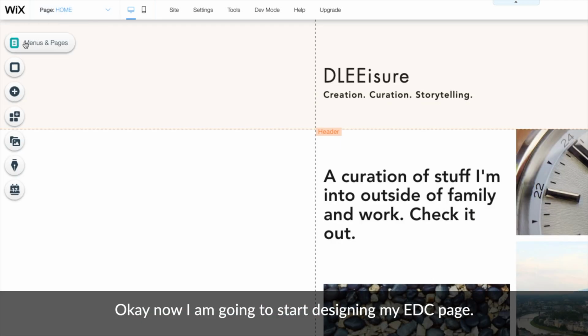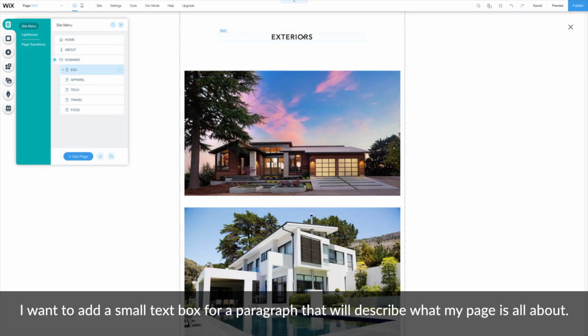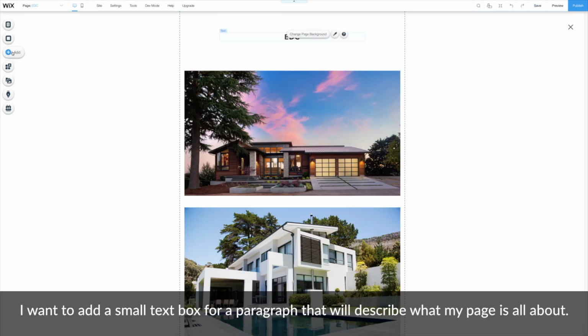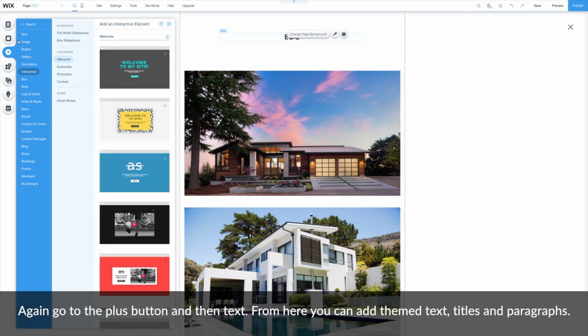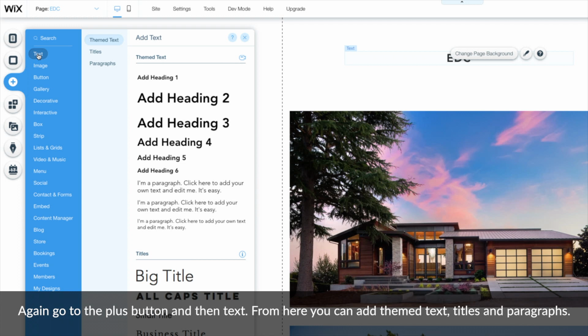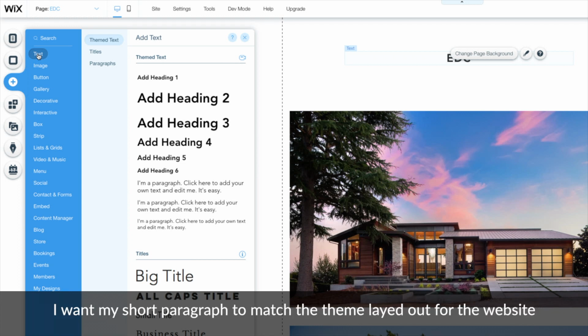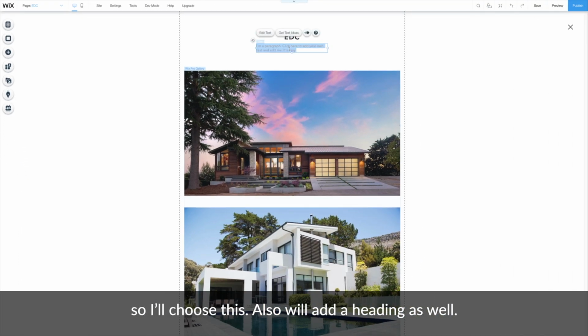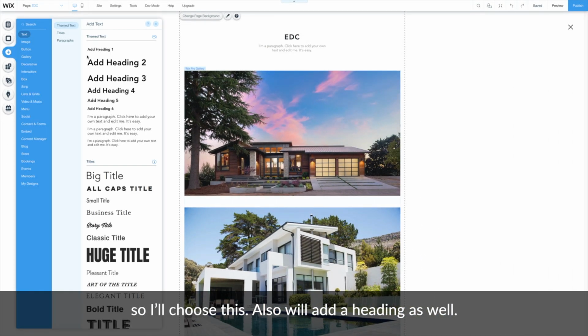Okay, now I'm going to start designing my EDC page. I want to add a small text box for a paragraph that will describe what my page is all about. Again, go to the plus button and then add text. From here, you can add themed text, titles, and paragraphs. I want my short paragraph to match the theme laid out for the website, so I'll choose this. Also, we'll add a heading as well.